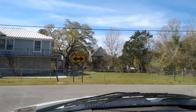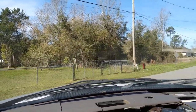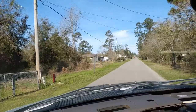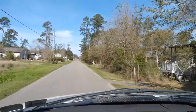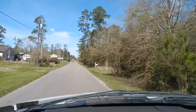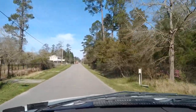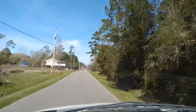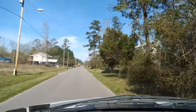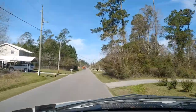Today I got some interesting things going on, especially with the trailer. I haven't really given y'all an update on the trailer in a long time, and it's actually been over a year since you really heard a lot about it. So I'm going to go get it today and get it ready for spring. Right now I'm just taking the 5.9 out. I got some errands to run, got some oil to recycle. So I'll catch up with y'all a little bit later.